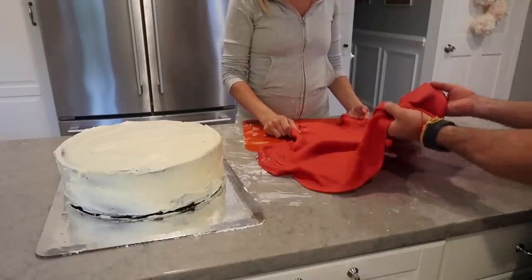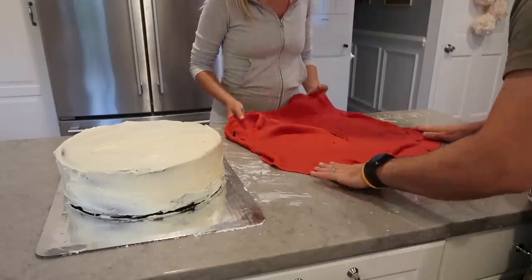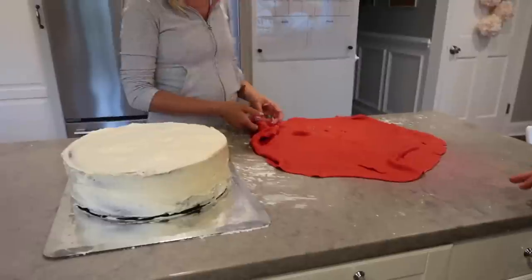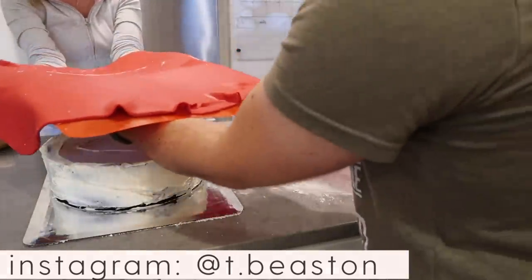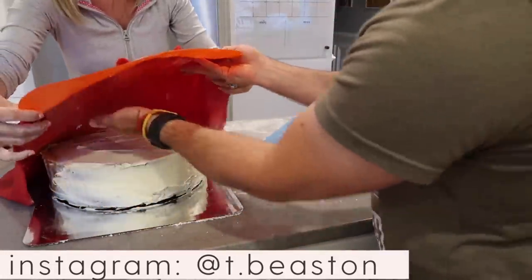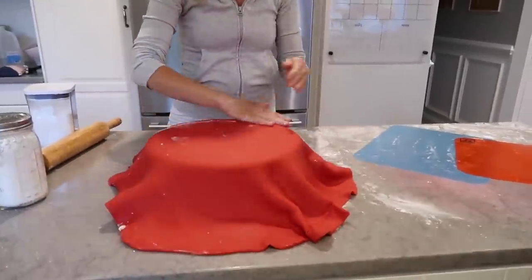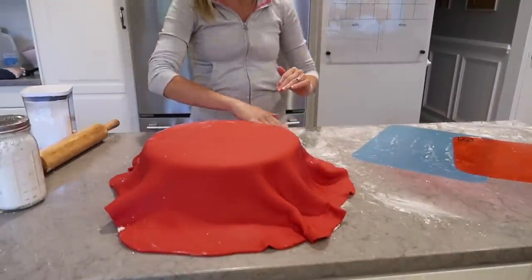But you can imagine how badly I felt like I wanted to cry at this point when the fondant just completely fell apart from getting stuck to the counter. I wound up rolling it back into a ball and starting all over again, and then we used two of our little cutting board inserts to get it onto the cake, whatever works, right? Don't let this discourage you, because this was one of my first times using fondant, and I would definitely try to use it again.